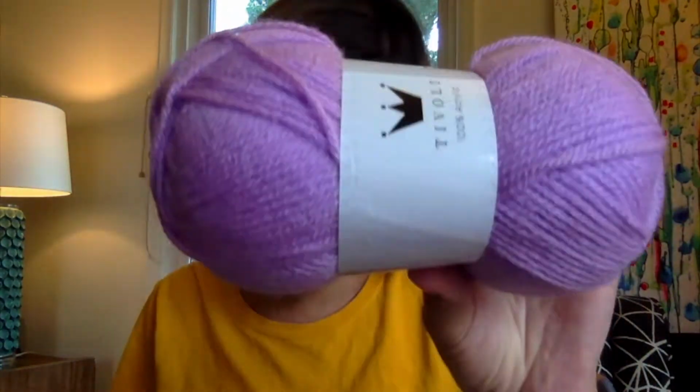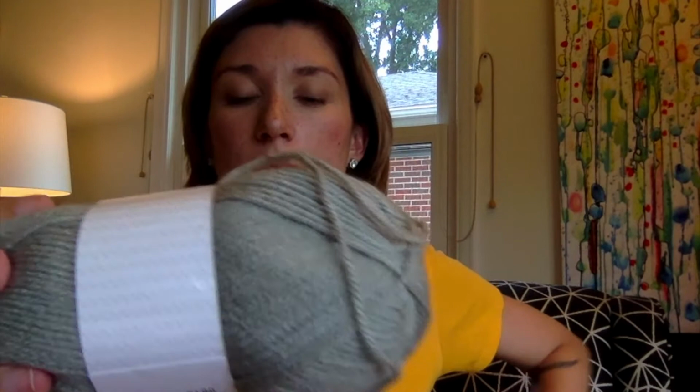And then this is like a lavender lilac color in the regular size Tivoli, color number 40. And then this is color 12, and it's a gray, but more like a silvery gray, a silvery gray. Ouch. Okay.